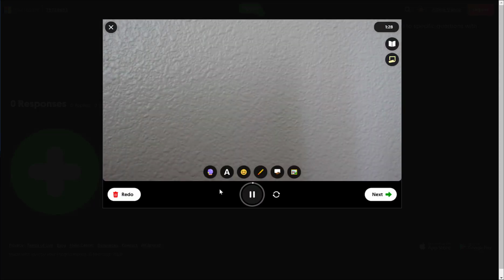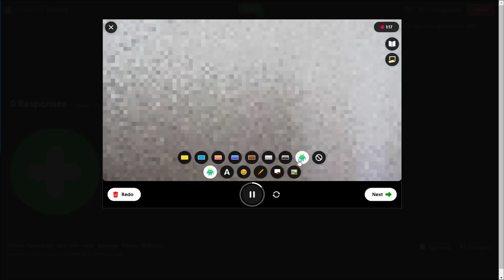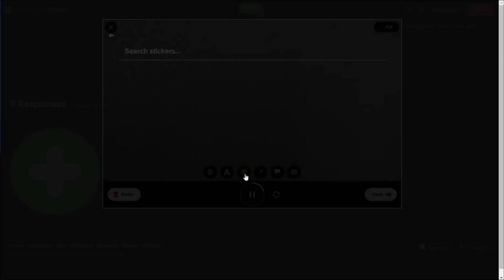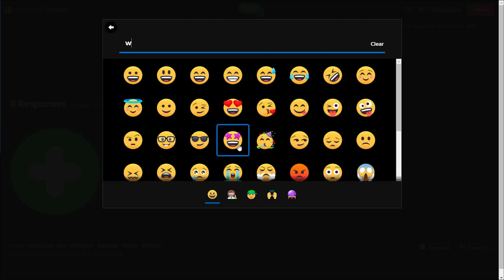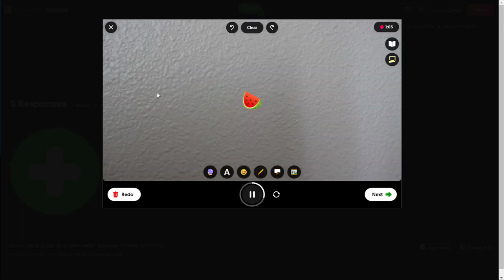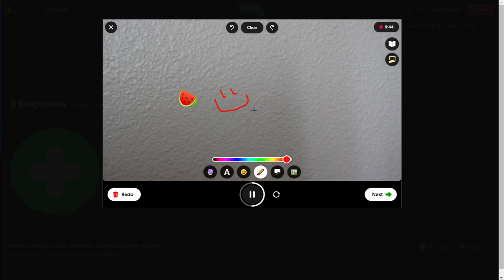Students will see a number of features to help express ideas when recording a video, such as filters, and stickers, live ink, and they can toggle on and off whiteboard and blackboard mode and more.